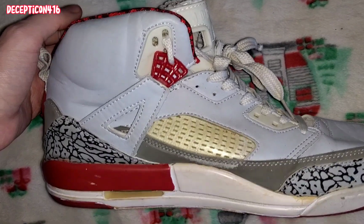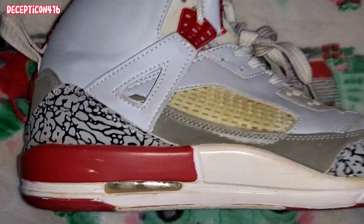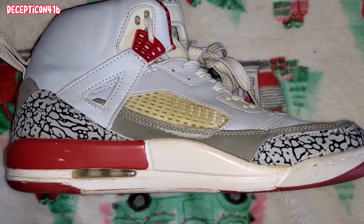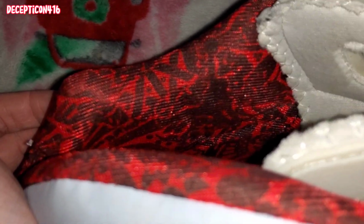They really should just re-release this Jordan Spizike again, specifically this one. This is really nice. I haven't seen a good colorway of the Spizikes come out in a while, so this would be a good place for them to start. This pair even has a really cool inside. The pattern on it is just so cool.